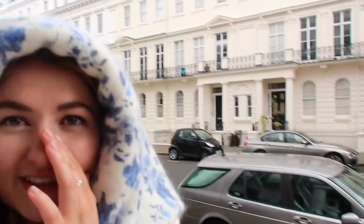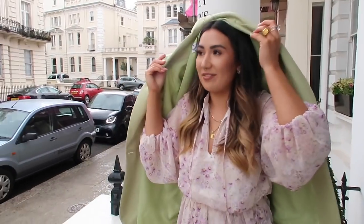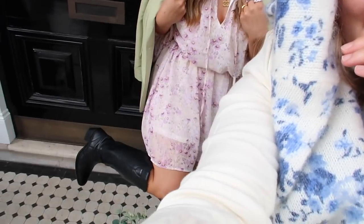The weather has taken a turn for the worse, and I don't know if you can see, but it's just started raining, so Holly and I have had to take shelter. We didn't plan for this. I look so funny, especially because this is all floral. This is my lovely Suzanne jumper, mohair, so it's very nice and warm. I'm in a floral dress, green blazer, and cowboy boots. And so always what happens at the end of the shoot, you end up in the most mismatched outfit.